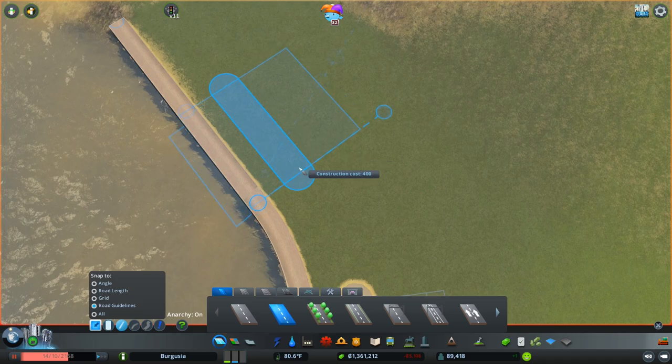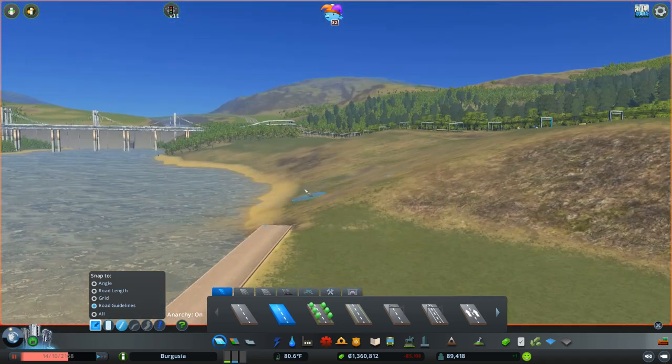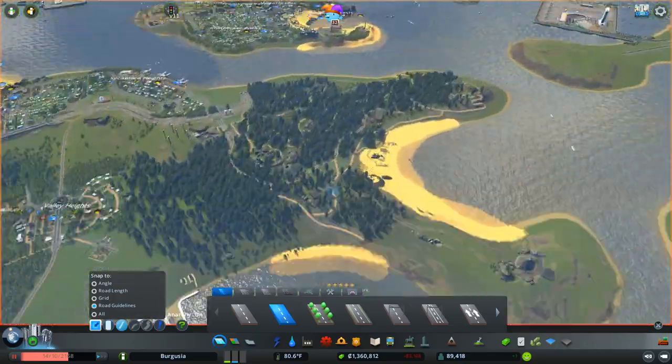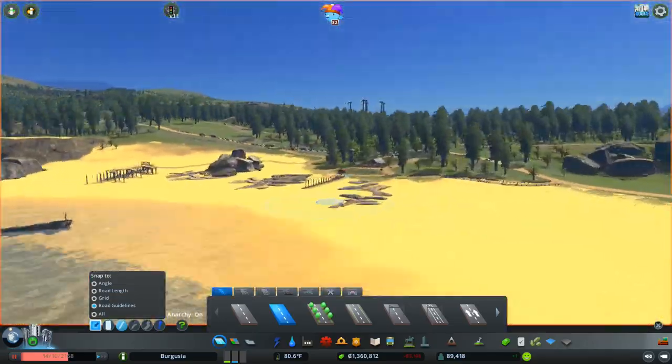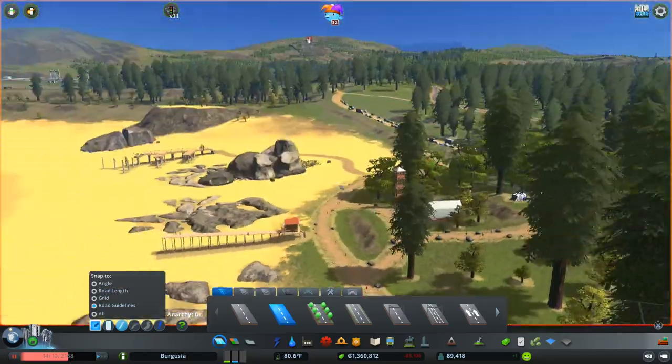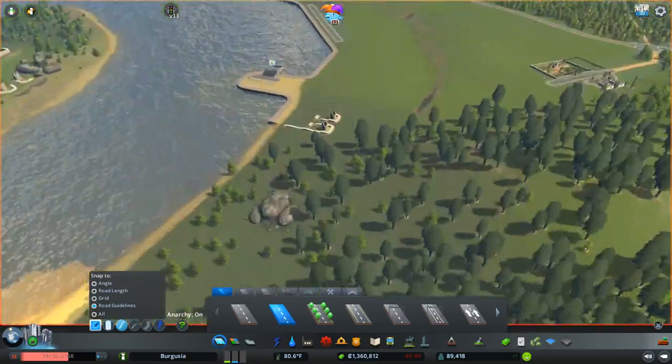Just kind of come at it from this angle. So I'm not really sure what I want to transition to this space here. We may just make it more national park. Put some kind of these assets over here. It's like a little camping ground. Probably do something with that.